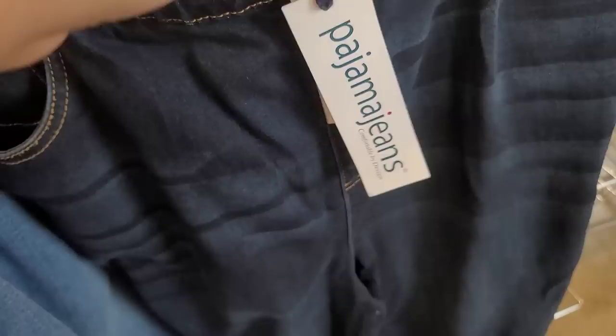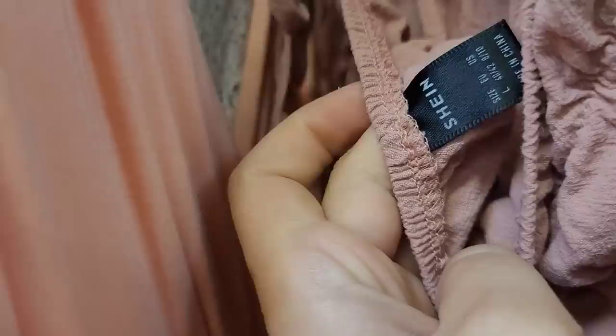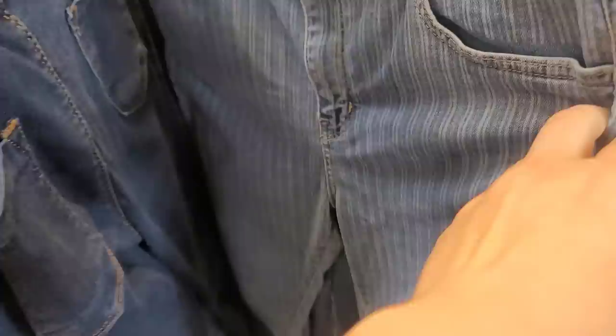Sorry, I'm cutting you off to stay close to you so that I can talk. You ever heard of pajama jeans? No. They look very comfy. Comfy. Cute. Also looking for beach dresses. Oh, that's Shein. That's the one I showed you earlier. They're really cute. You can tell though that the quality's down. These pajama jeans are no good. I keep looking.